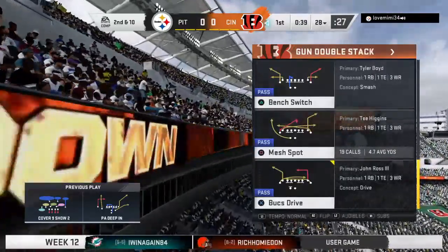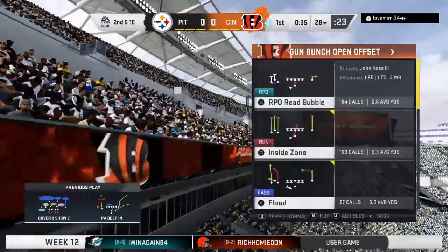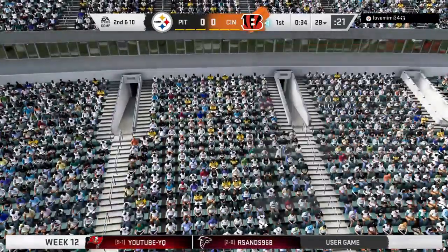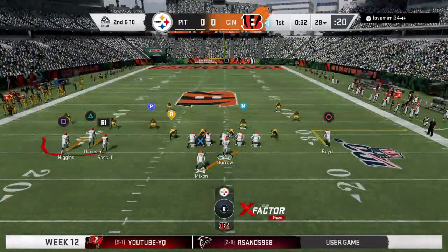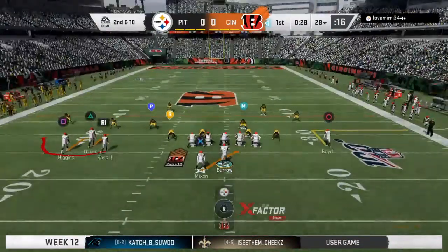I think they were hoping to get it to him. He could make a man or two miss, but that window closed quickly. Had the completed pass, but for no gain, stopped right at the line, so it's 2nd and 10.